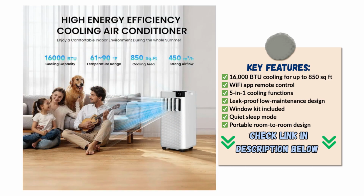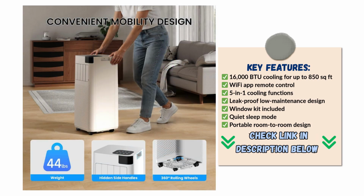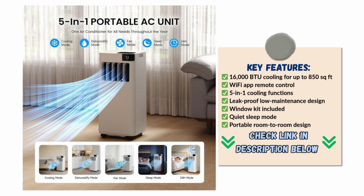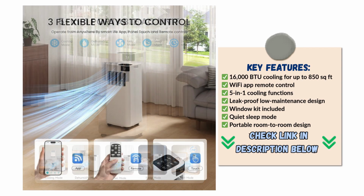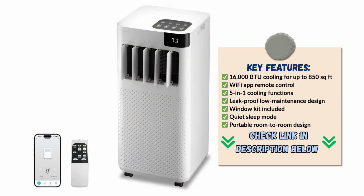The second reality check is efficiency. Portable ACs are convenient, but they are usually less efficient than window units or mini-splits because of how they vent hot air through the exhaust hose. Some Reddit users even describe portable ACs as good enough solutions rather than perfect cooling systems. I also noticed a few minor complaints about hose durability and long-term build quality in some reviews. Nothing major or widespread, but it's something worth mentioning if you plan to move the unit around constantly.